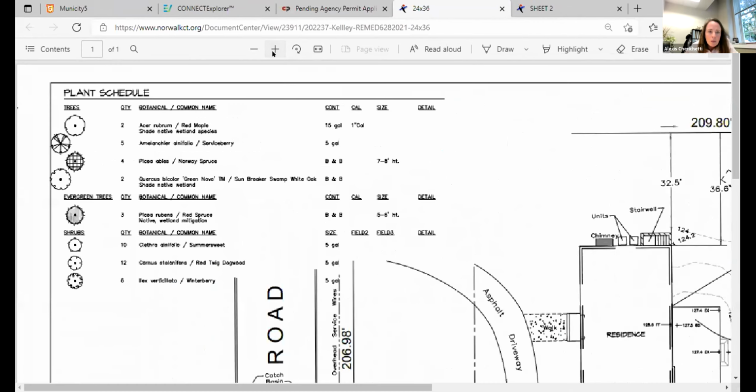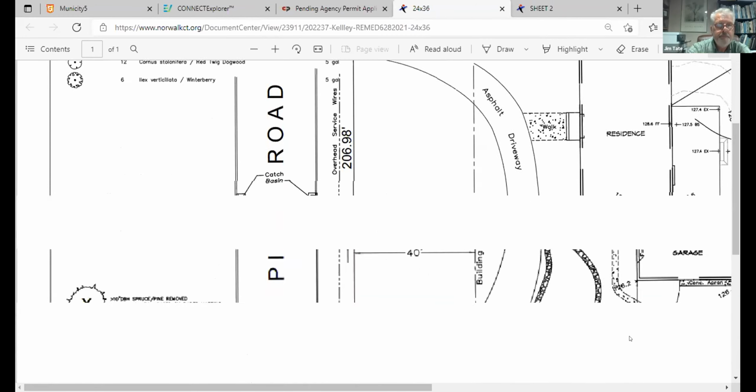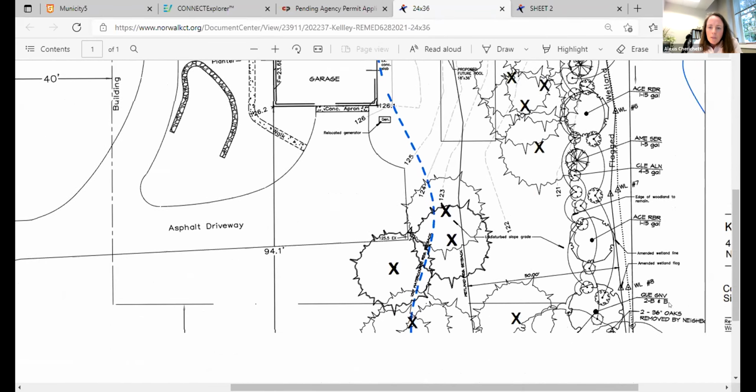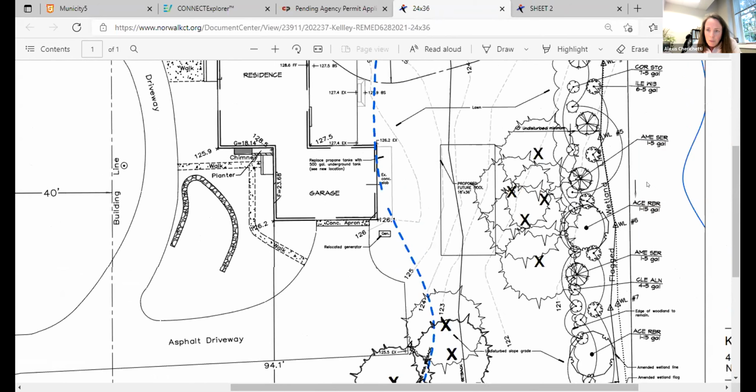And so I'll just zoom into the planting schedule. So two red maples, two white oaks, four Norway spruce, and five Amelanchier or serviceberry. And then additionally, three red spruce, and then a mix of shrubs, including summersweet, red twig dogwood, and winterberry. Correct. All of those except for, I think, I did not count these four evergreens that are just outside of the upland review area as part of the wetland mitigation planting, only the shrubs and trees within the upland review area.